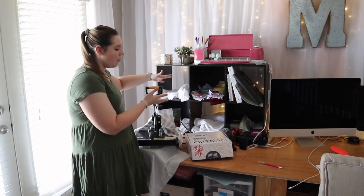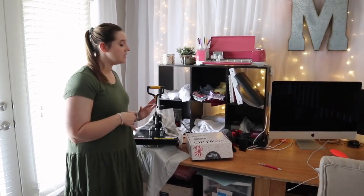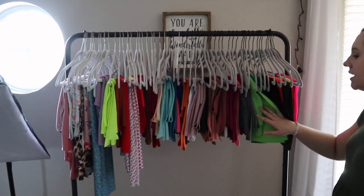I've got my computers and stuff for working on my Optavia, for working on my videos. And then for my baby boutique, I've got my heat press, all my fabric. Well, not all my fabric, but all my t-shirts and onesies. And then over here is every color you could ever want in bow fabric.